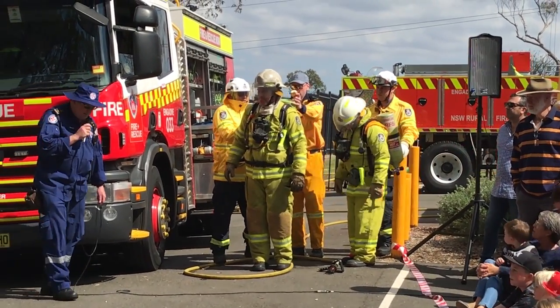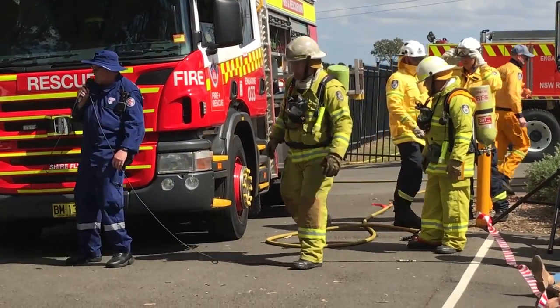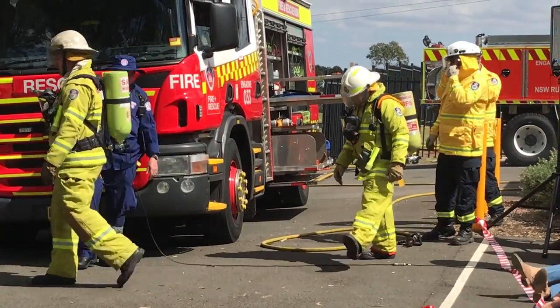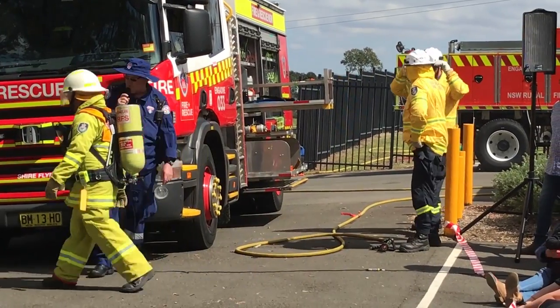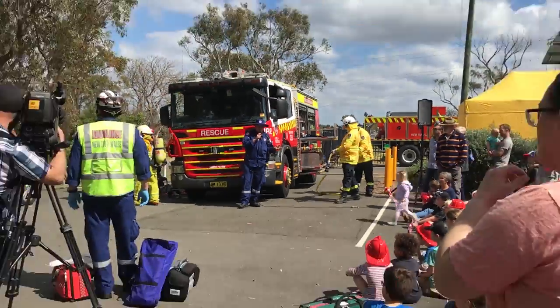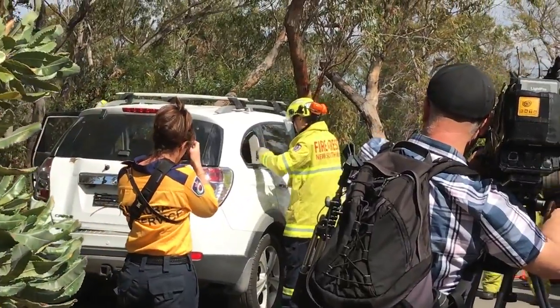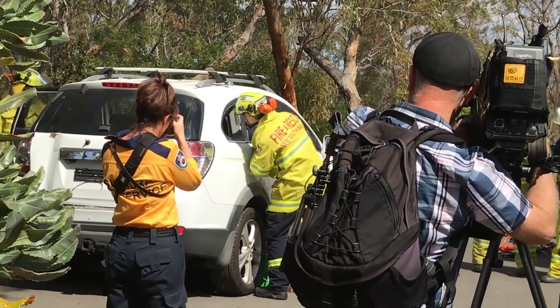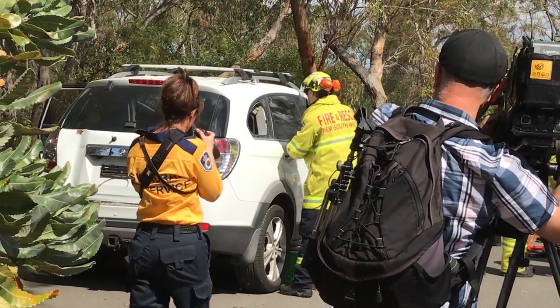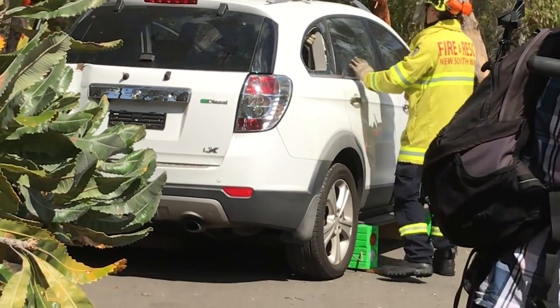What the crew from Fire Rescue have taken the liberty to do before we've started the demonstration is to stabilise the car. So you can see the chocks of wood underneath there. Obviously we don't want the car, which may have been accident damaged, rolling away. So we're not relying on the transmission or the handbrake. They rely on chocking the car, and it also means that the vehicle is not going to move while we're doing some extrication.